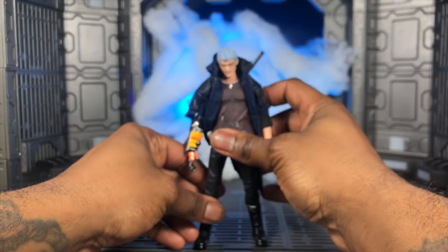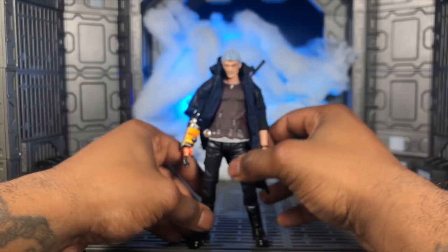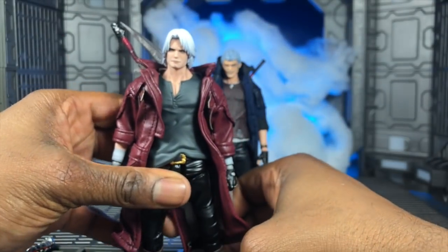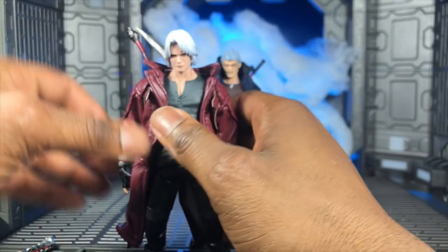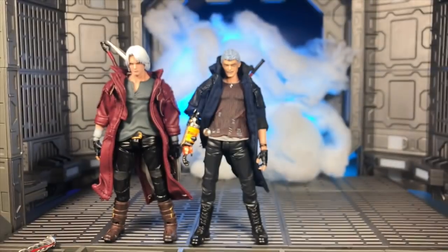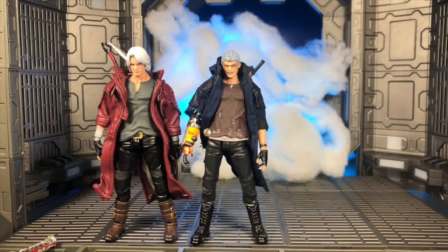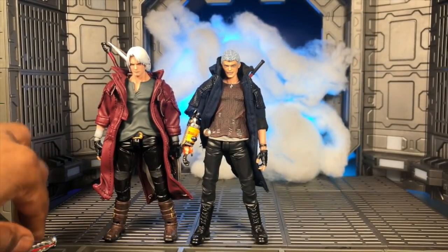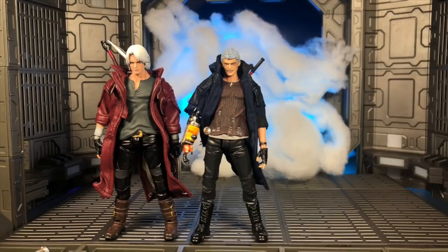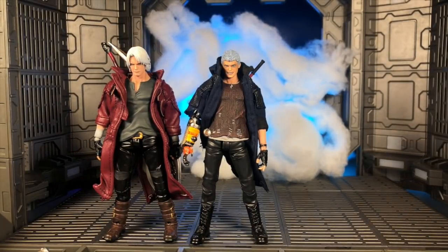Now let's compare you to some other lines. First up, we're going to do Dante, because why not, right? So here he is next to Dante from Devil May Cry. Was too busy not focusing to focus. So here are these two guys. They look very good together. Dante's just a tad bit taller, but that's only because of the hair size. But otherwise, they look pretty good together, and that's what I like to see.